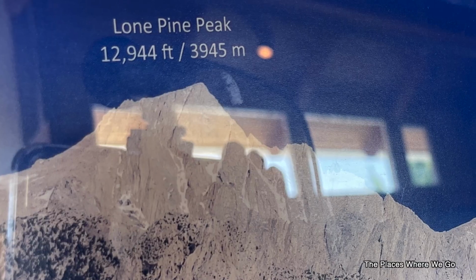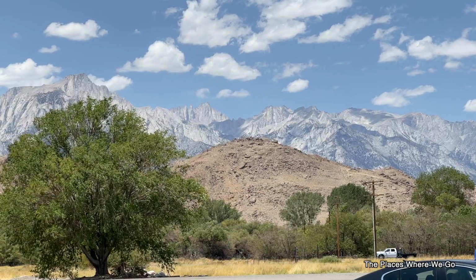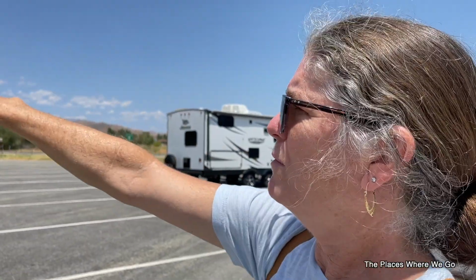Absolutely. All right, so we looked at a picture of Mount Whitney, and we had thought the highest peak was the one that was closer to us, but it's actually behind this peak that's by the trees here. It's behind it and to my right over here. That is Mount Whitney.